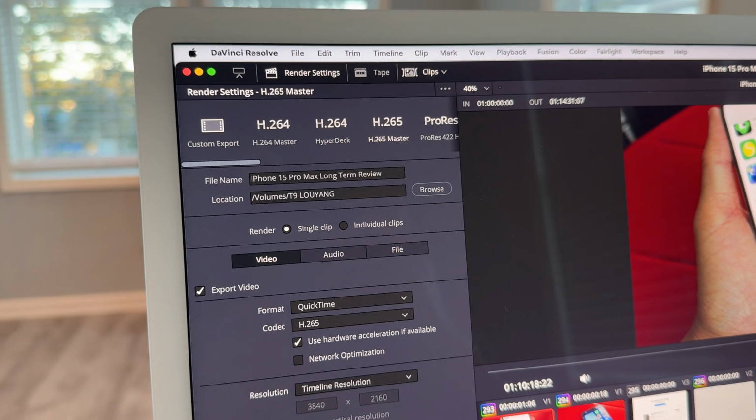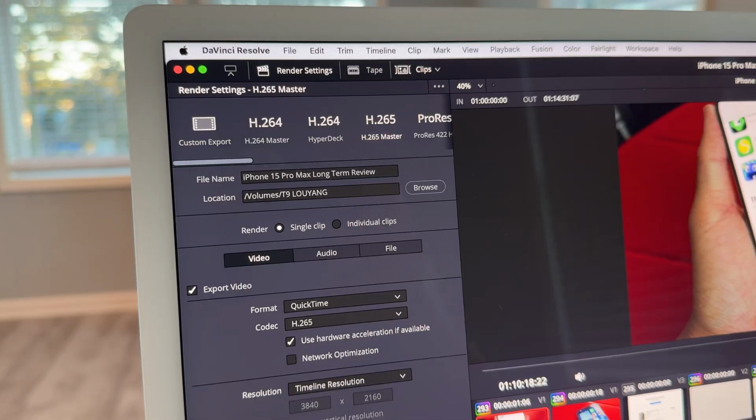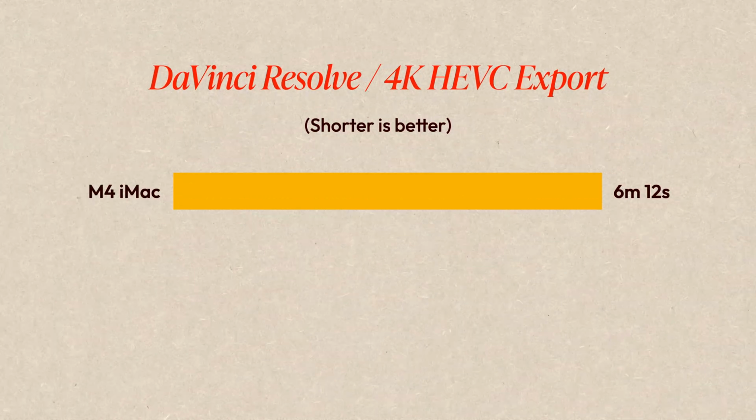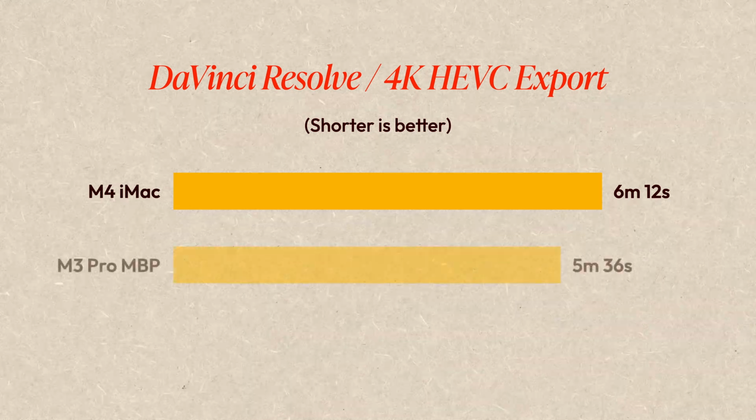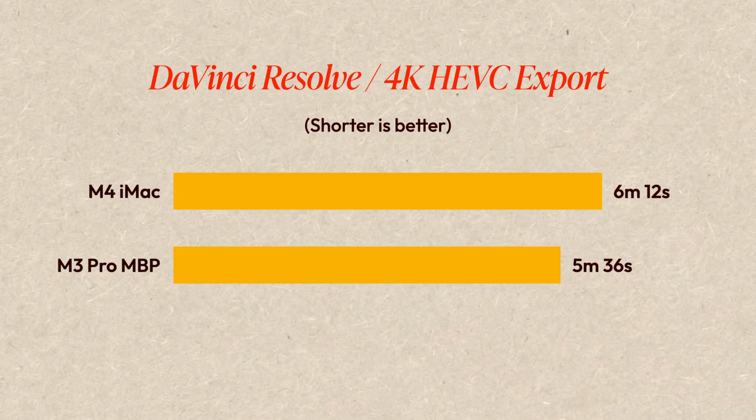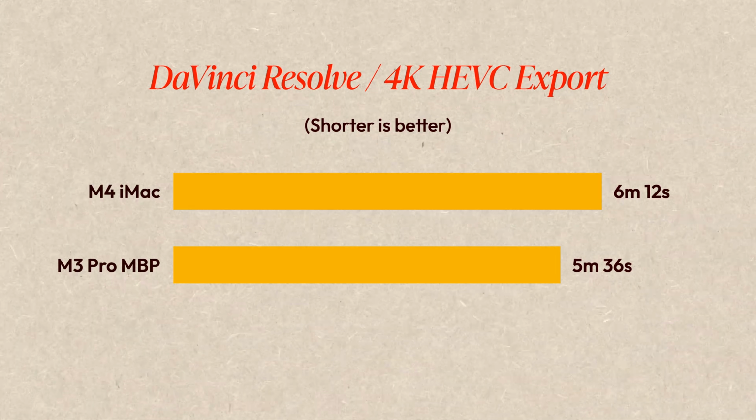Now, export test. I exported the timeline to HEVC 10-bit. It took the M4 iMac 6 minutes and 12 seconds to finish, and it took the M3 Pro MacBook Pro 5 minutes and 36 seconds. So it's faster on the M3 Pro.